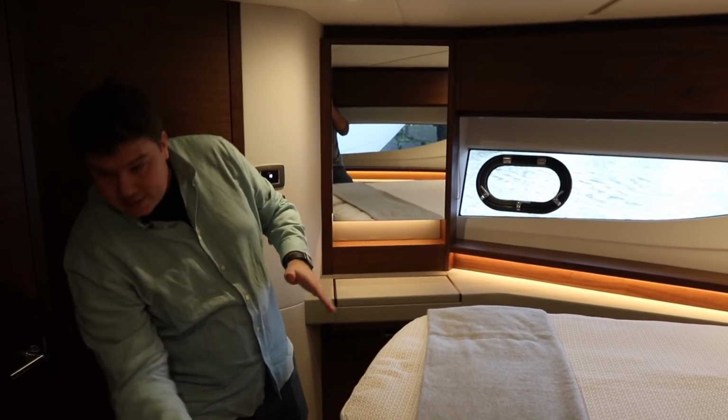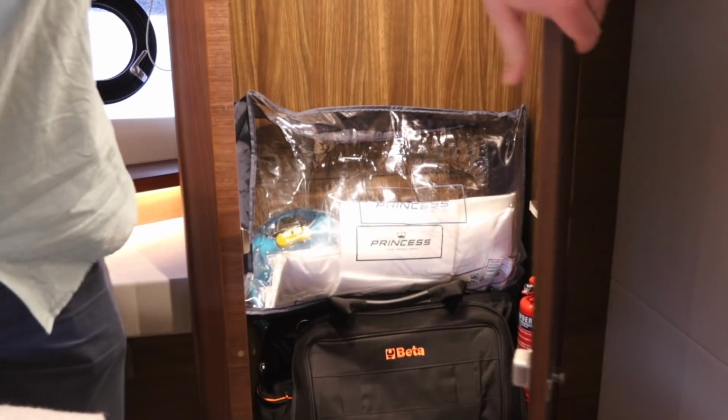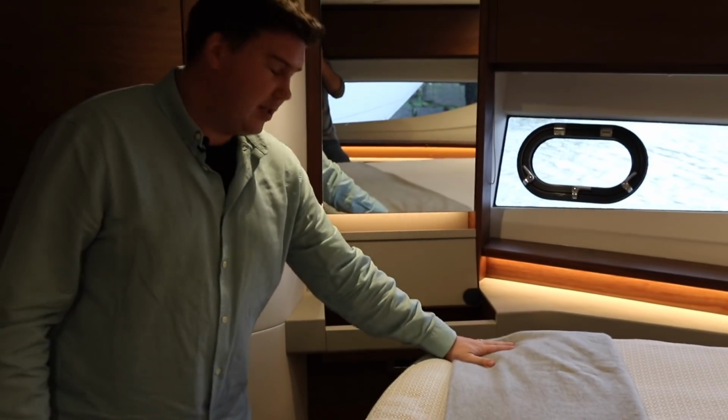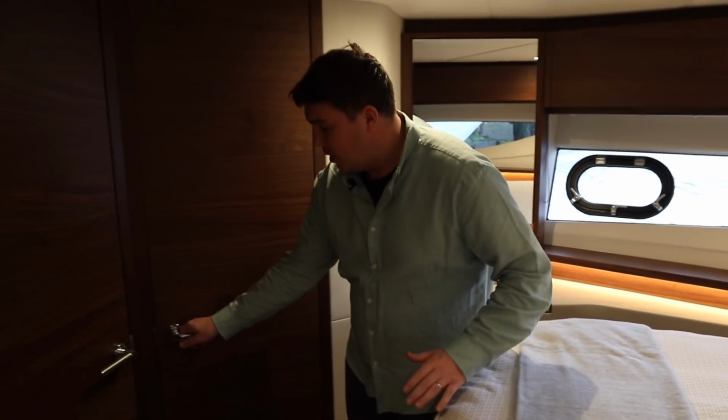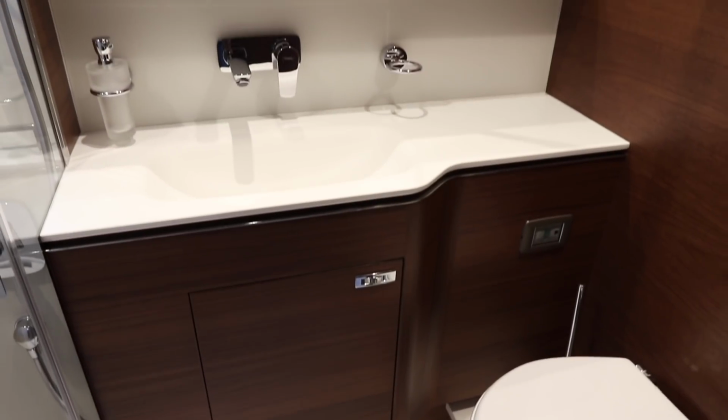You've got drawers underneath the bed here, you've got a big hanging wardrobe to the starboard side, and this is quite a nice touch as well, in that you get a little vanity unit. Obviously you use the edge of the bed to perch on, and then you can use the mirror and the vanity unit, and as I said, through this door is how you have ensuite access to the day heads.